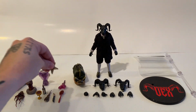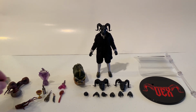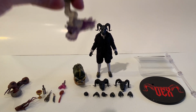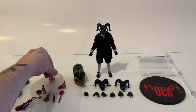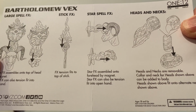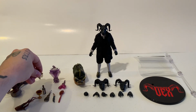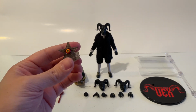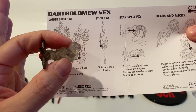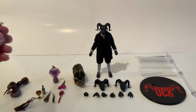What was funny is when I was laying these out, the magnets are actually strong enough that it was kind of like, yeah. So, nice magnets. And that, according to the instructions, goes on his forehead or also in an open hand. And the instructions show it is an upright star. And that is how it is sculpted to go. I guess if you wanted to get crazy, you go upside down. Ah!